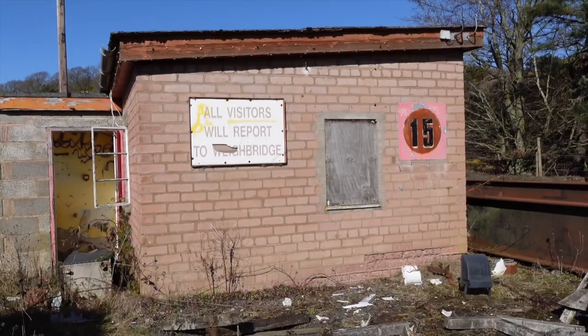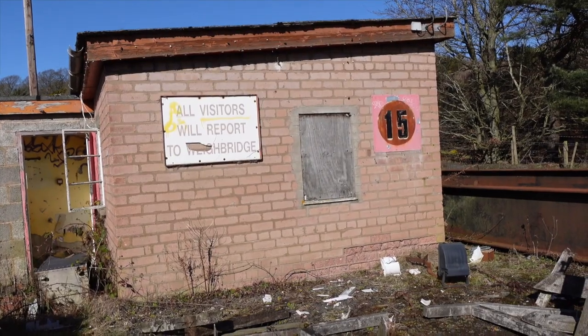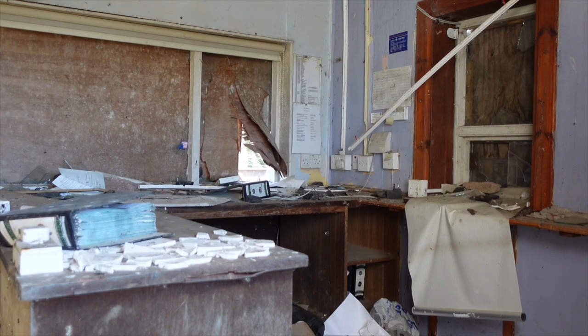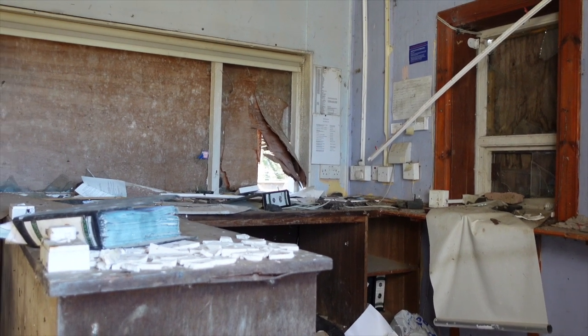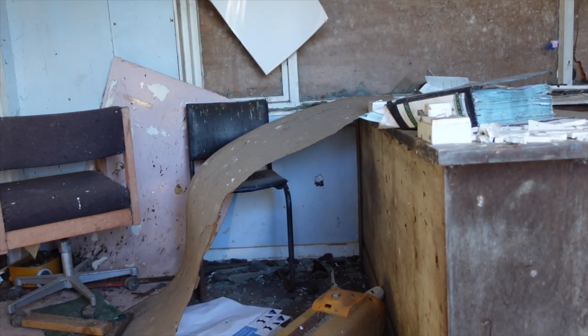At the weighbridge here at the quarry. Still got a lot of the old receipts and some office furniture and stuff. The old receipt box on the desk. Some office furniture.